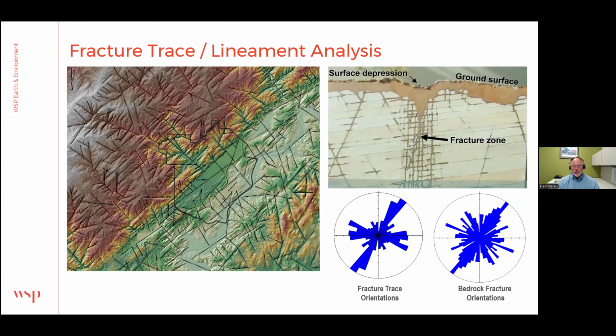High yield wells is not just for water supply. High yield wells is for contaminant studies. It's for dewatering of construction sites. It's dewatering of mine sites. Understanding groundwater flow is understanding fractures, and it allows you to design engineering solutions for whatever your problem is, whatever the issue is that you're tackling.